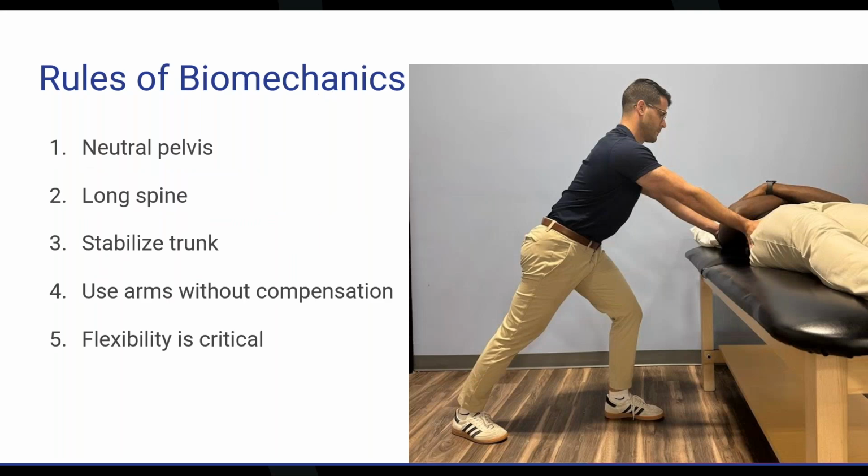Okay, so I'm going to go through this real quick because on the next slides, I'm going to go through them one by one. So this is a picture of me. This is also a picture of Glenn. So what I've done is I've put myself in what we consider to be a better position. What we've done is we've started with a neutral pelvis position. I'll explain this, don't worry. And then we've stacked a long spine position on top of this to help set a good starting position through the whole trunk.